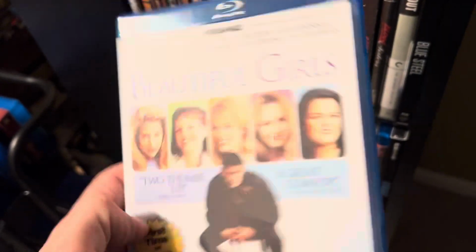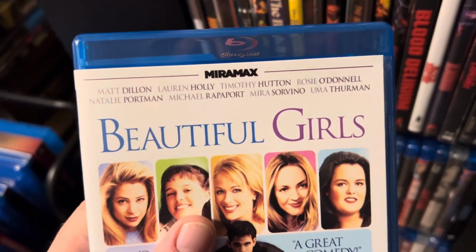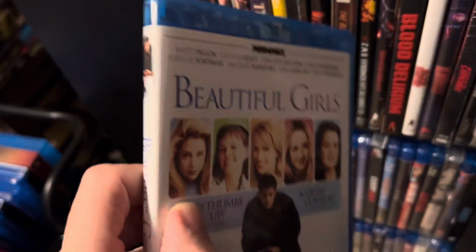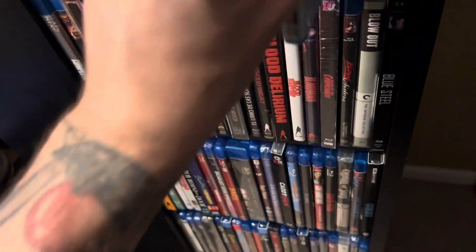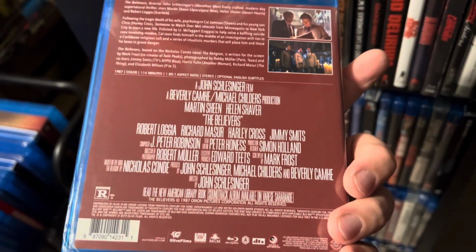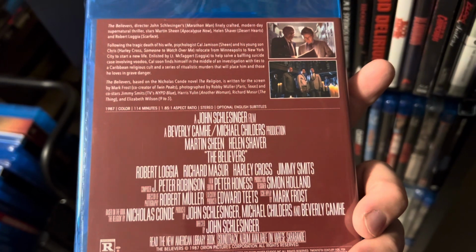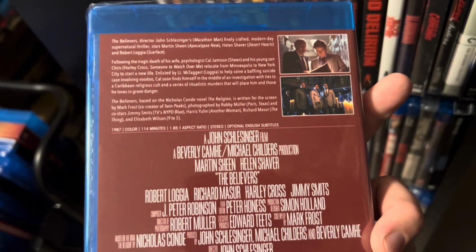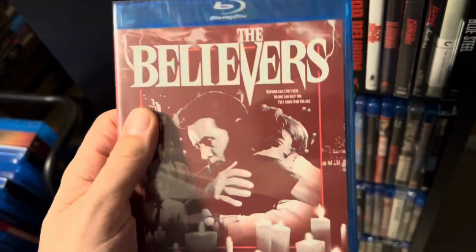Beautiful Girls. I don't think I've ever seen this, but it has a great cast, as you can see. And it's an old Miramax release, so it's out of print. Believers. I haven't watched this one yet either. It's got Martin Sheen, Richard Masur, Jimmy Smits, Robert Loggia. It's some sort of cult movie, I believe, from what I remember.